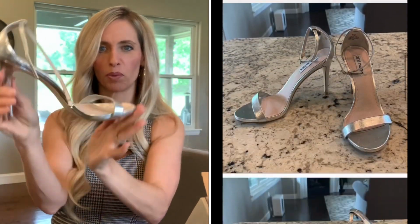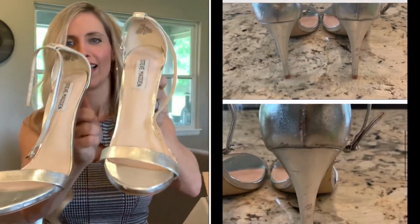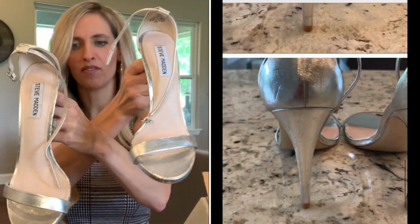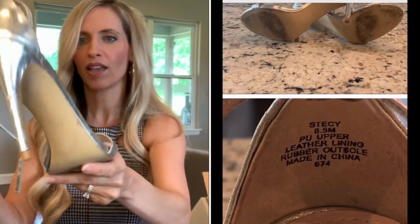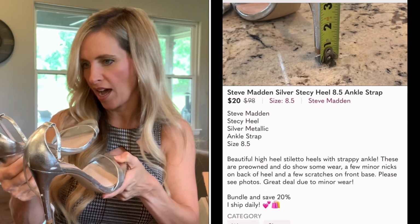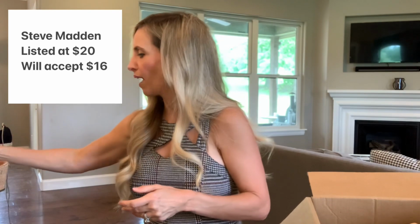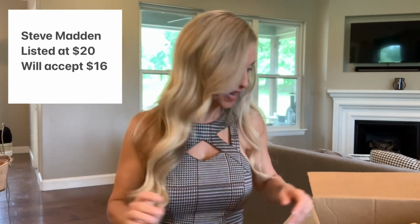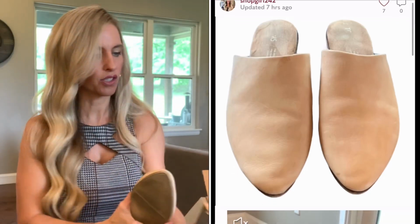Then, okay, next, Steve Madden, a pair of strappy silver heels. I think these are super cute. Sydney actually has a pair that is almost just like this, and I love them and have borrowed them. Oh, but the back has some nicks in it. So they are not in great condition. They are size 8.5. So they might do okay. They're not going to bring a ton of money, but they might get my money back, maybe make a couple dollars.